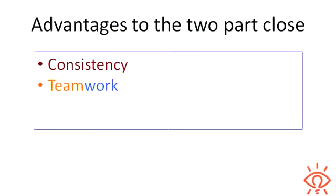The next part is it does create an attitude of teamwork with the entire team that you're working with.